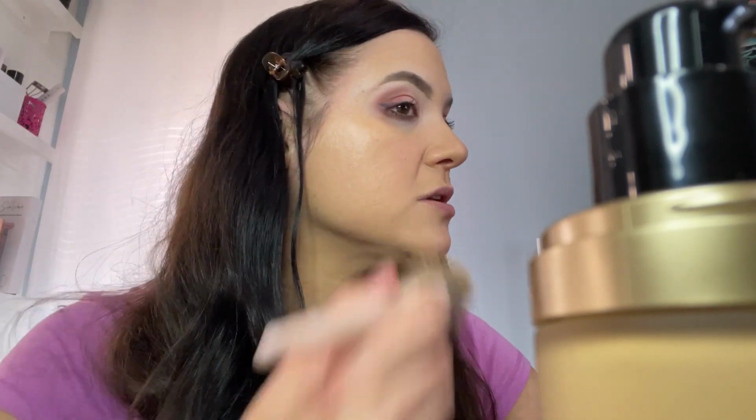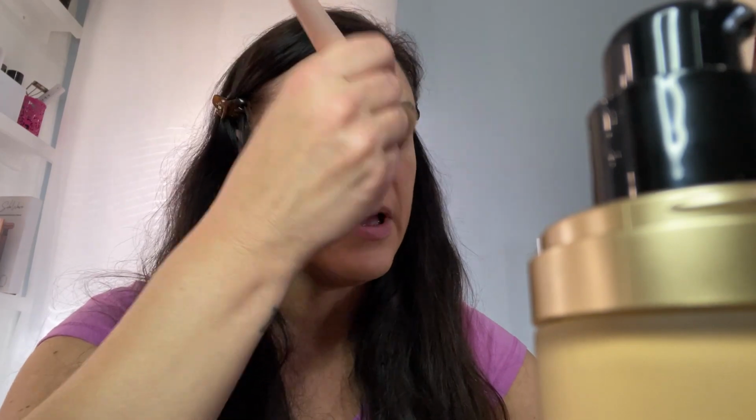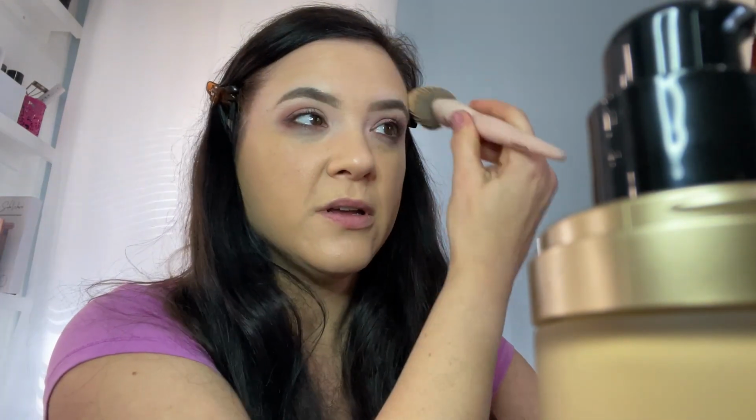It has a very pretty finish in the mirror. You know, I can see my pores, though. I feel like more than usual. But it feels good on my skin. Yeah, it definitely feels, you know, it's not so dewy that it's crazy oily or anything, and it's oil free, so that's part of it.